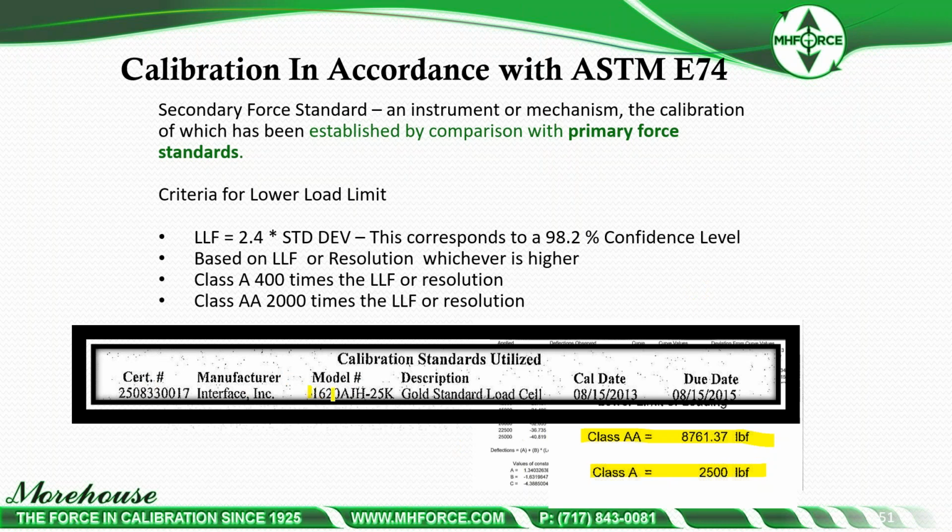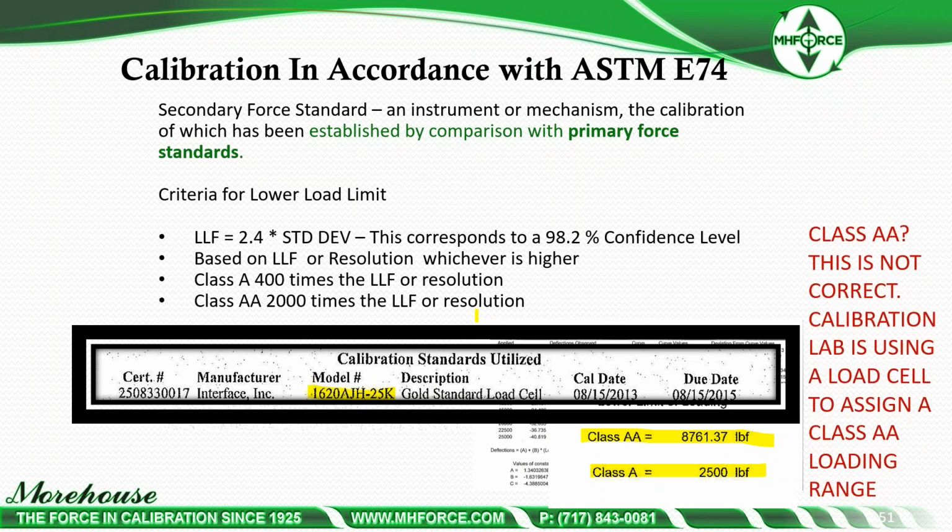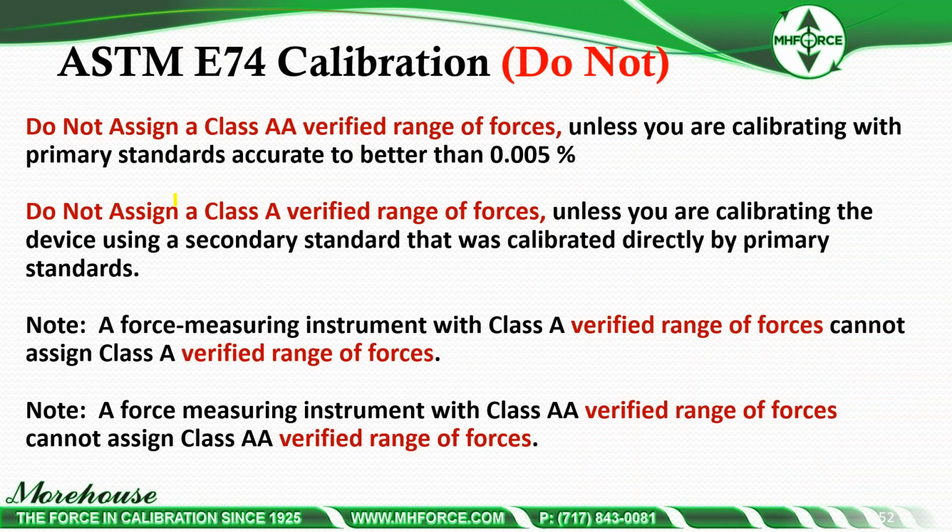Interface makes great gold load cells. 1620 AJH to 25K. I know that cell. Great load cell. However, it's not good enough to assign a Class AA loading range. Only calibration with primary standards can assign the AA loading range. So a calibration lab using a load cell completely breaks the standard. Then someone else assigns a Class AA. Again, it's that confined TAR, and if you're breaking that, you're completely breaking the standards, and all the calibrations you do after that are going to be absolutely worthless.